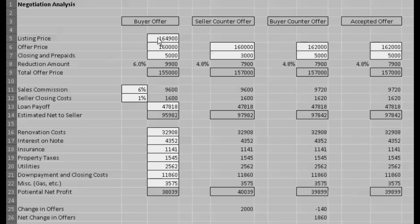We actually listed the property just before the Memorial Day weekend this year. I believe it was a Thursday. So we lost a little bit of that time. We had a lot of activity, some tire kickers, and it took 19 days to get it under contract. I felt that was pretty good, especially for where we came in at. So kind of running down this here, again, these light colored fields are where I input actual data.